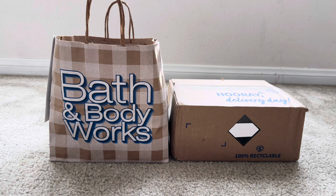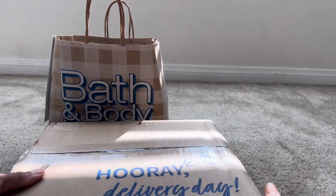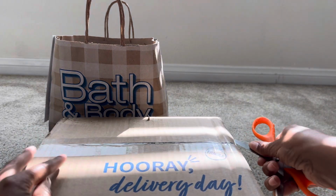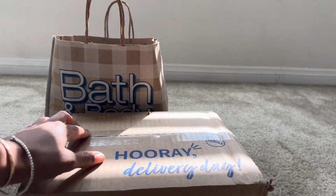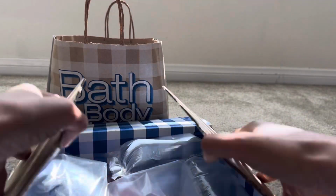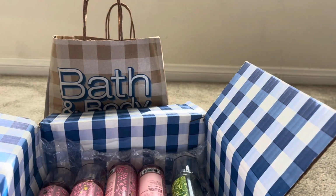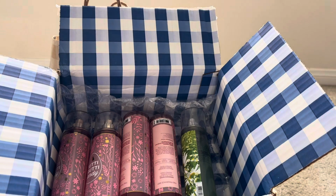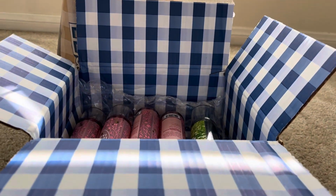Let's get started. So I'm going to start with the latest order that I received, which is my Fine Fragrance Mist for the 4.95 sale, which is in this box right here. So I did pick up just a couple of Fine Fragrance Mists, as you can see here, and I'm just going to reposition my camera a little bit to give you guys a better visual.